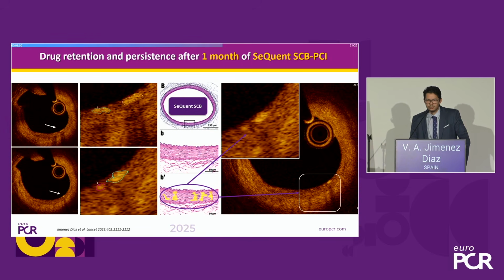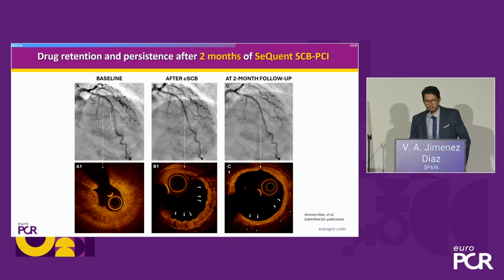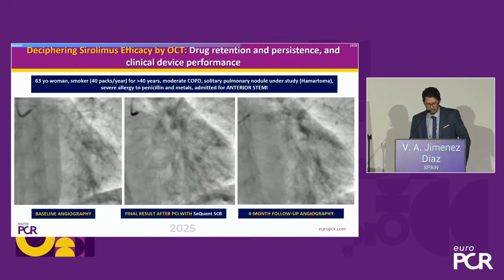So if you want to analyze the retention and persistence in vivo in these cases, we have some data also. You can trace where these particles go, and you can see that at 1 month the particles are inside the endothelium, just like a stent strut that is endothelialized; it stays in the vessel. It is similar to what we had seen in published histological analysis of animal models. What about 2 months? The drug stays there and is still going inside the endothelia and in the media. And what about 3 or 4 months?